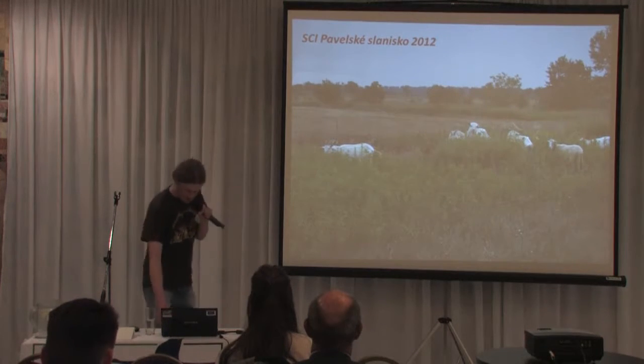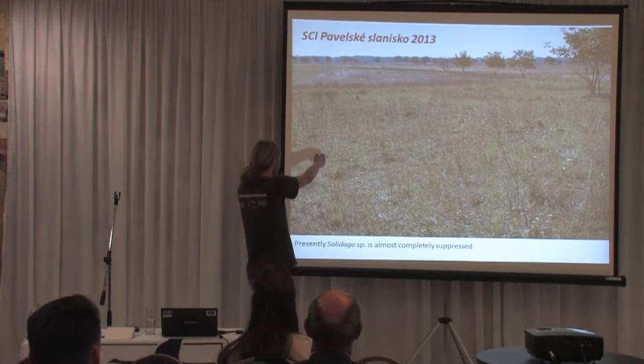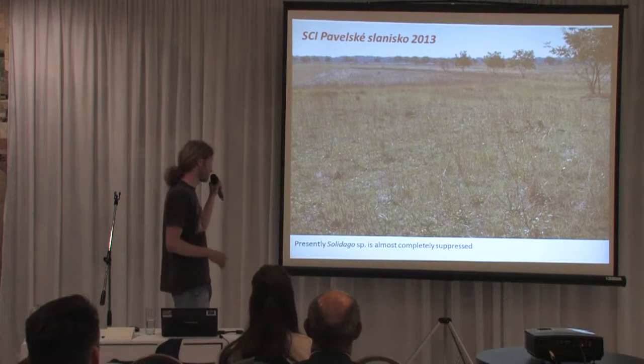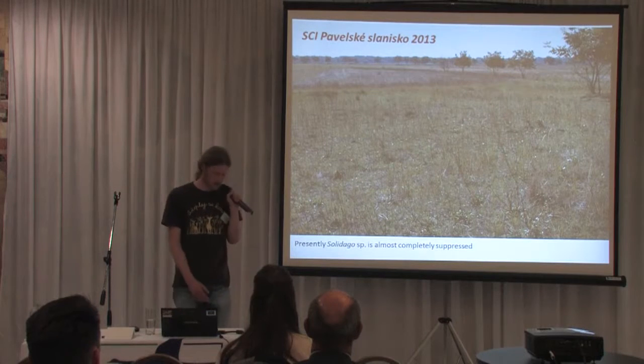And after 2 grazing seasons, it was like this. You can still see the remnants of Solidago, but presently it is significantly more suppressed, with almost zero occurrence.